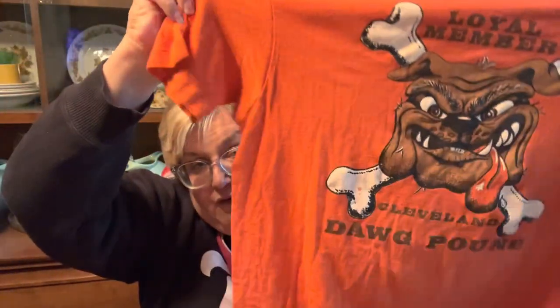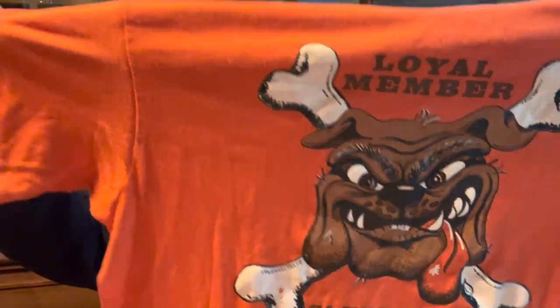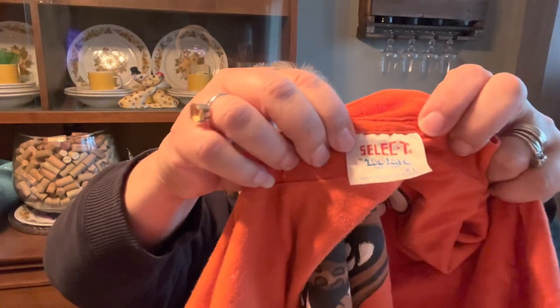So then in the house, I did not videotape, out of respect for her. So they had, this is my first ever single stitch t-shirts. They were Cleveland Browns fans. These were just sitting in a cabinet in great shape. They got single stitch on the sleeves, and they are a Select tee. They're both extra large. I did get two of them.